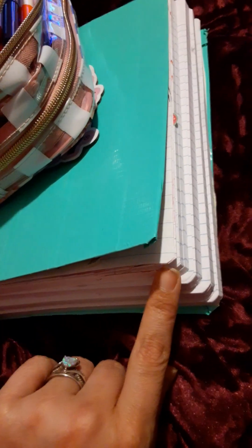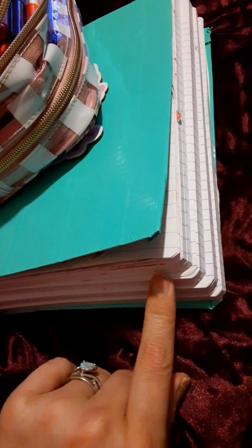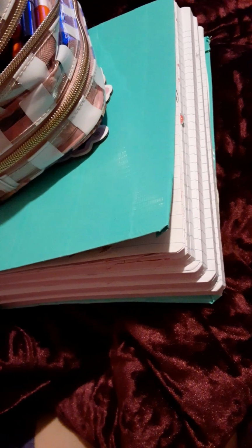I just wanted to share with you how that's working, and I may eventually, if this gets on my nerves too bad, I'll come in and fix it and try to make it more straight. But one of these books is shorter than the others, and so it's just like whatever. It's just gonna be wonky, I guess.